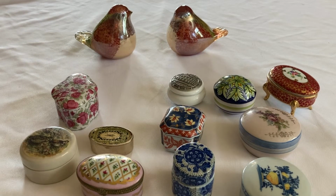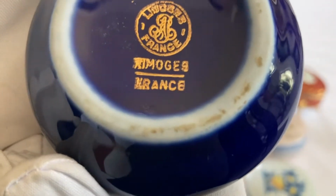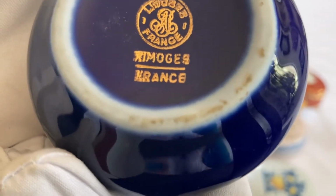Limoges, by the way, has an S on the end when written. I think that showed on that little stamp there. It probably shows on both stamps. But it's pronounced Limoges as if it doesn't have an S. But if you come across a mark without an S, that's not authentic. There are so many fakes. Yeah. So many.